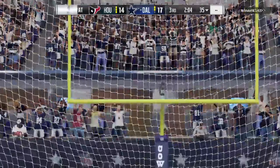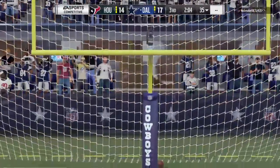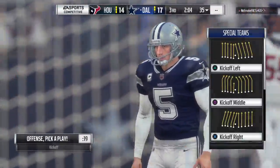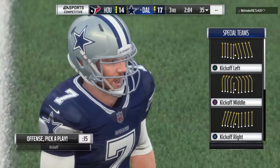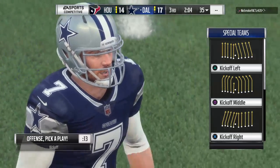Such an electric play, so much fun to watch, and you need all 11 guys in sync for that to be successful, don't you? Without a doubt. That's teamwork to be able to put it all together. But that play is really probably the most exciting 10 seconds in football.